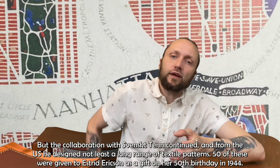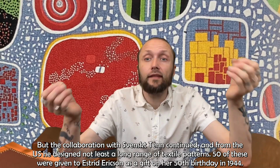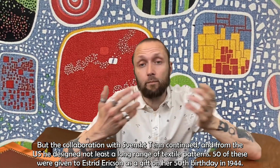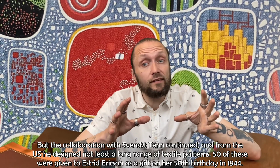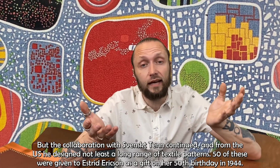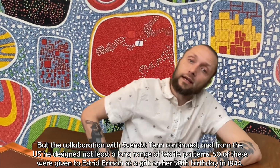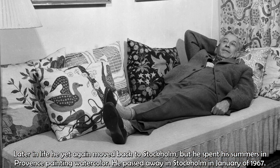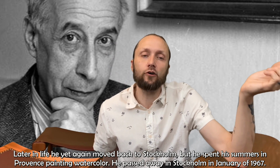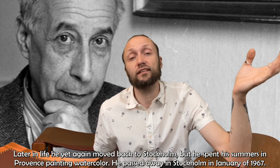But the collaboration with Svenskt Tenn continued, and from US he designed not least a long range of textile patterns, and 50 of these were given to Estrid Eriksson as a gift on her 50th birthday in 1944. Later in life, he yet again moved back to Stockholm, but spent his summers in Provence painting watercolor. And he passed away in Stockholm in January of 1967.